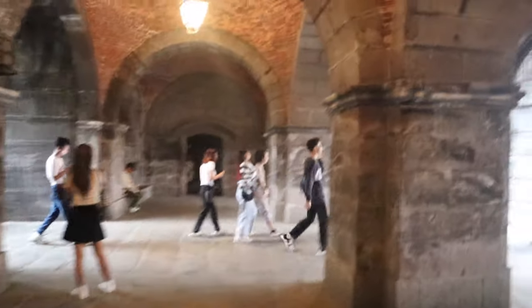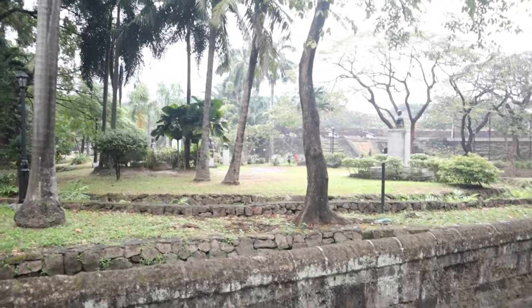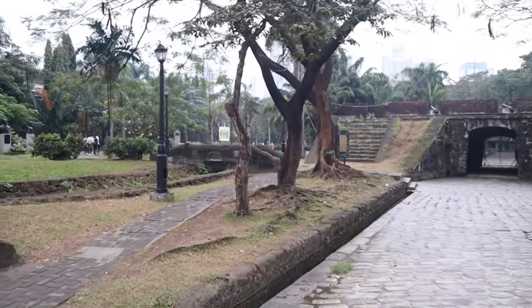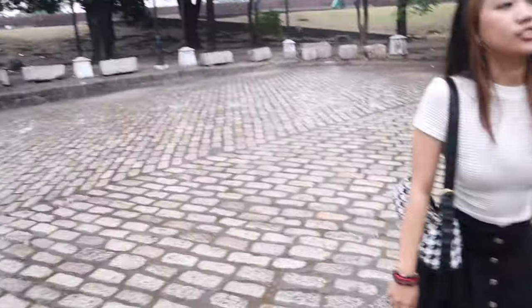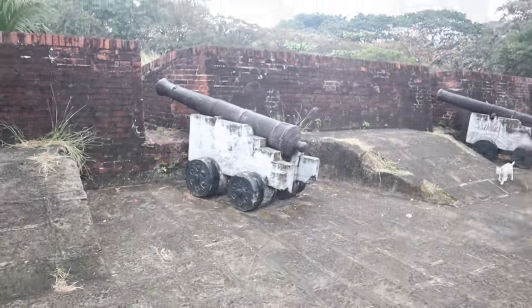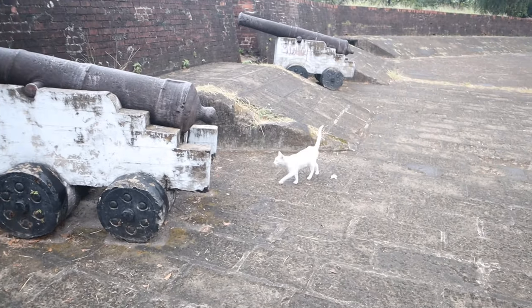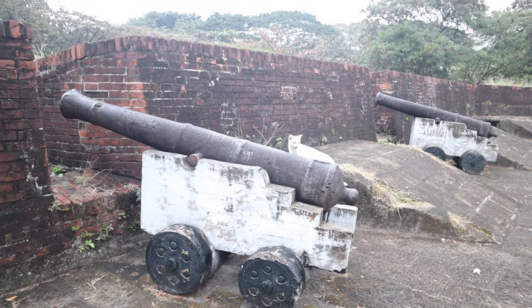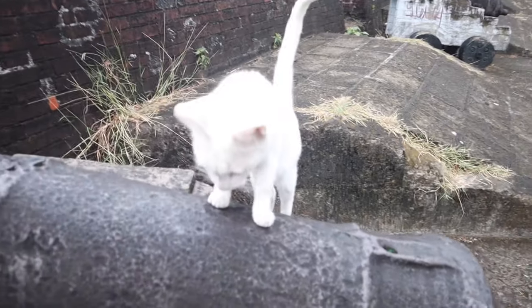This sure is old. Careful. Watch your step. Look at the little kitty with the cannon. Meow, meow, meow.